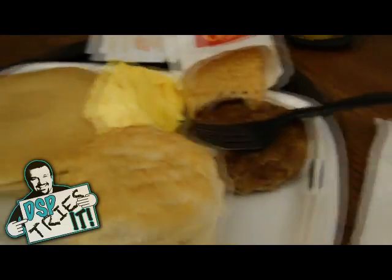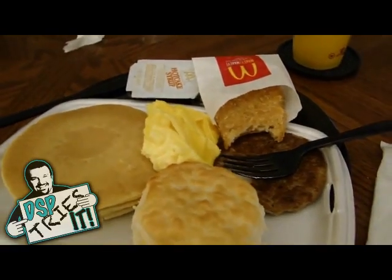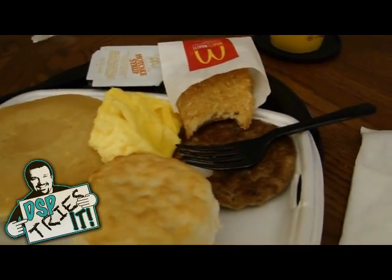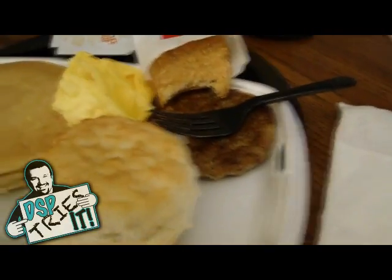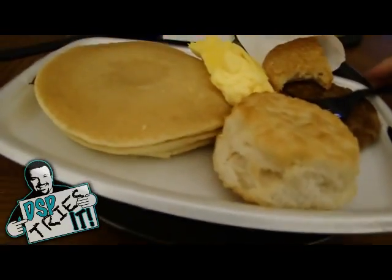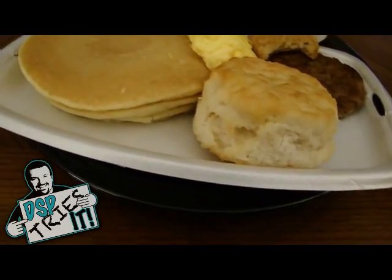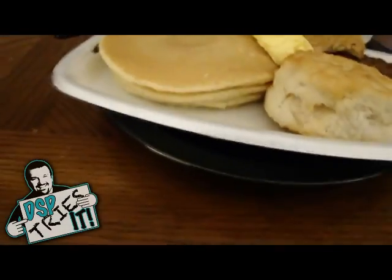So, the sausage and hash brown are absolutely disgusting. Soaked in grease. I mean, do they have flavor? Absolutely. But oh my, I can even feel it burning my throat. There's so much grease in it. I actually feel it going down my throat right now from swallowing it. Oh, that is so bad for you.